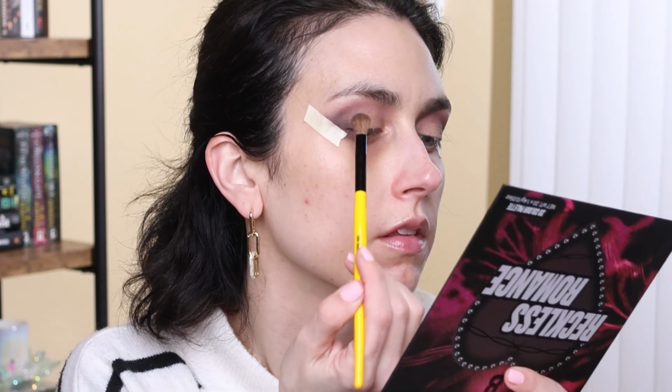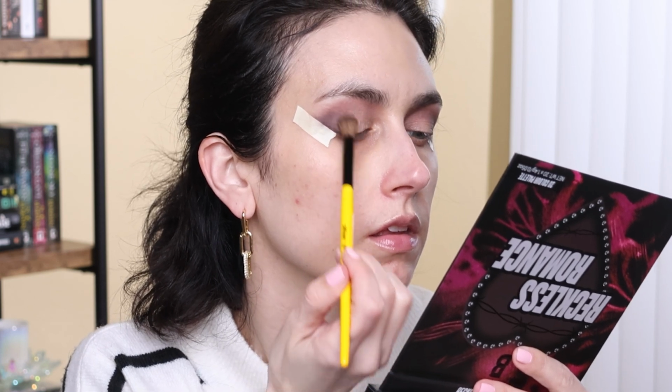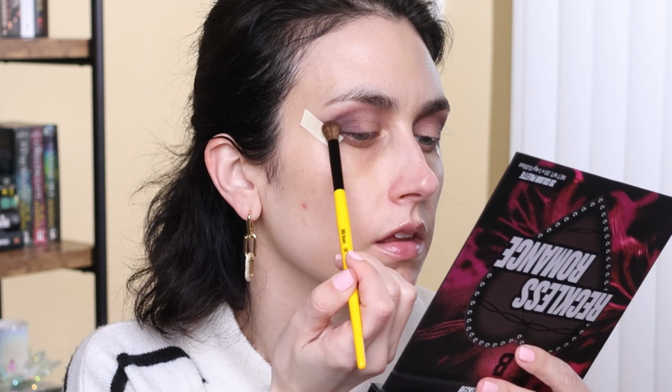All right, next up, I'm gonna go in with the shade Paparazzi, this really deep berry color, and just put it lower in the crease, a little bit more in the outer corner. I was gonna deepen it up with the matte black, but I don't think I'm gonna do that. I'm just gonna leave it as it is.